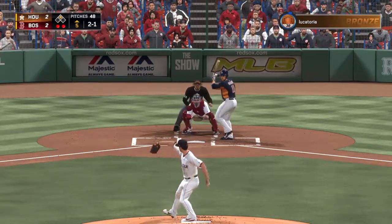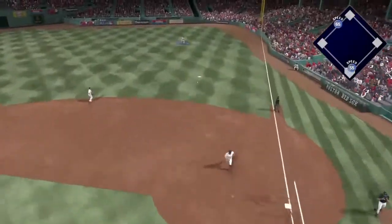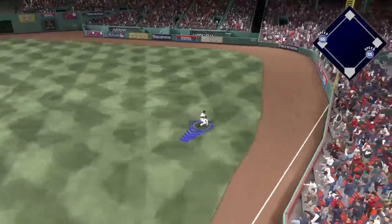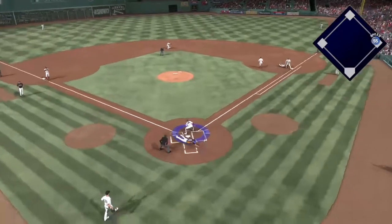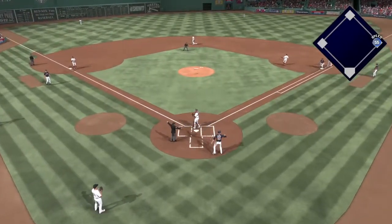Hoping to keep it tied. Here it comes. Takes this the other way to right. That's in there. Base hit. Long throw to the plate. And he will beat the tag. Safe at the plate.